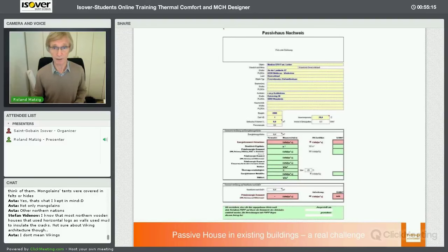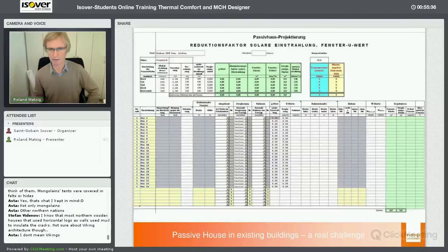That's what we need. And we calculated the house with the PHPP, and ended up with 13 kilowatt hours per square meter. And now, after 6 years, I can tell we are even less than 13. We are somewhere between 10 and 11, so almost nothing to heat and cool the house.